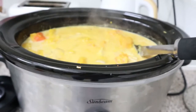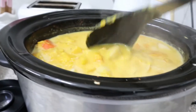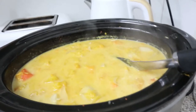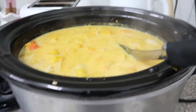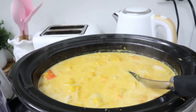So, ayan, guys. Tinanggal ko yung lid ng mga ilang minutes para hindi masyadong mainit. Kasi, hindi din maganda pag sobrang init. Tapos, ilalagay natin sa blender. It will break our blender then. So, ngayon, medyo okay na siya. Pero, ayaw din natin na malamig, kasi hindi siya mag-blend ng maayos.